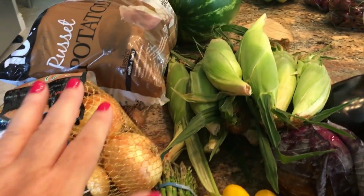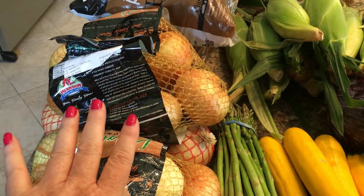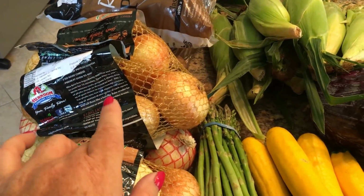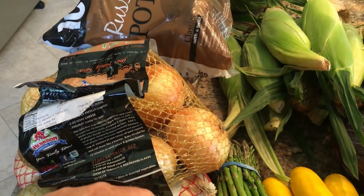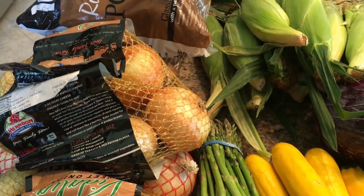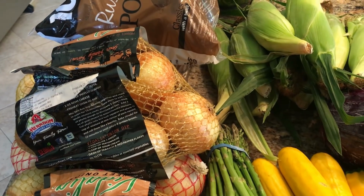For Walmart, we got 20 pounds of russet potatoes, 2 big packages of Vidalia onions, and 1 big package of yellow onions. I want to do some of Heather's from Needy Homesteader. She just recently canned this onion relish thing and put it on top of meatloaf. That looks so good.